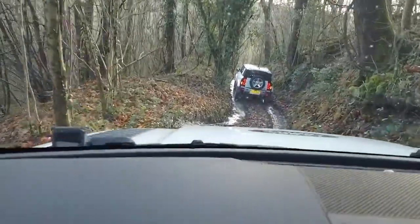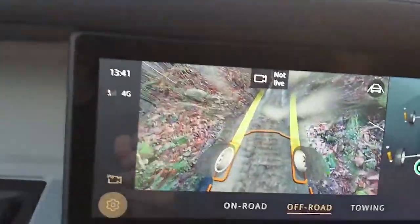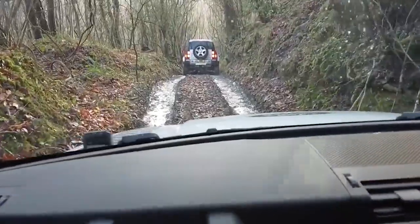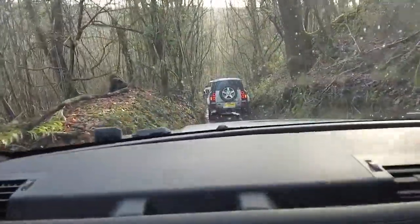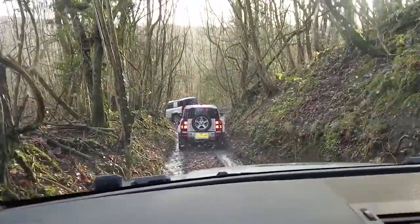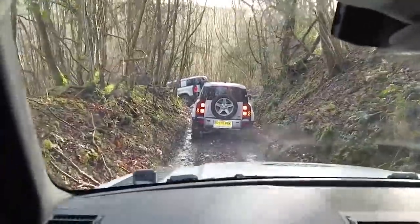This bit looks quite good. It's quite a fierce dip off here. It's good having the camera because we ain't gonna be able to see over the bonnet there, are we? So I'm going into a very sharp 90 degree left hand bend with a big drop. So I'm taking hold of the steering wheel, I'm moving it slowly round to the left, I'm on full lock, I'm using the foot brake, I'm slowly working towards the hill. I'm gonna feel my front wheels drop in.